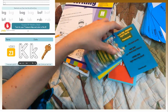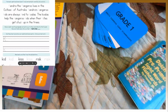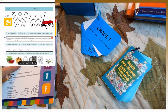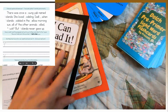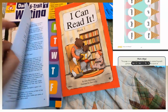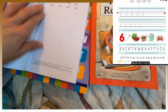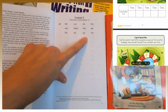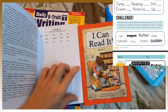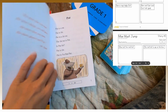There's this set that we are using right now, and because it's got a bunch of the sight words in it, I paired it with this, and between the two of them, he read. This is the I Can Read It wordless book, and there are three books. That's book 1. It basically teaches you how to read. Bat, cat, these were the words we had to learn in lesson 1, and then you go over to story 1, and you can read story 1.